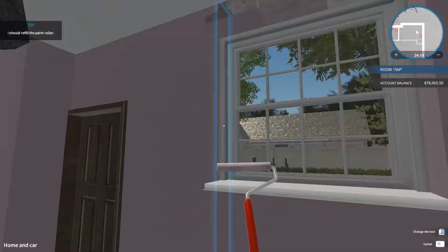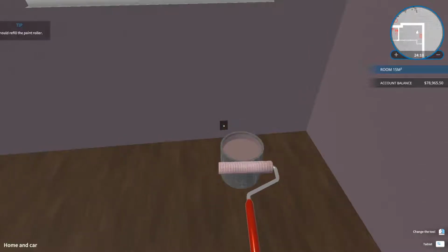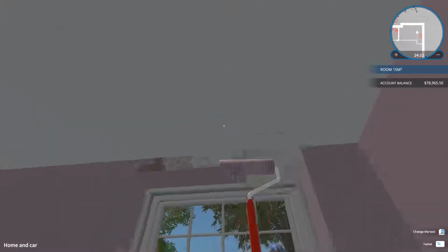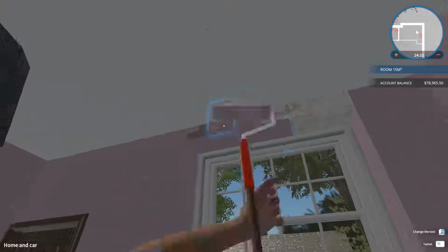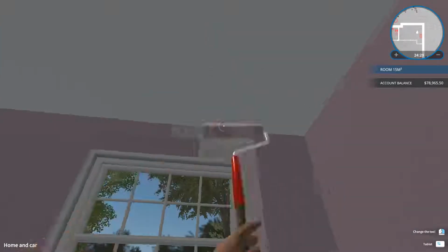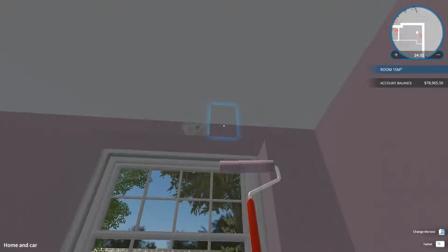So yeah, what we're doing right now is we're filling in all those little nooks and crannies, and then we're gonna install the radiator back there. And then we're gonna plop in some furniture. That way we have a little bit of a living room going on over here, so that it makes sense. That's just how we're rolling it. It makes a little bit of sense. So yeah, that's what we're doing.